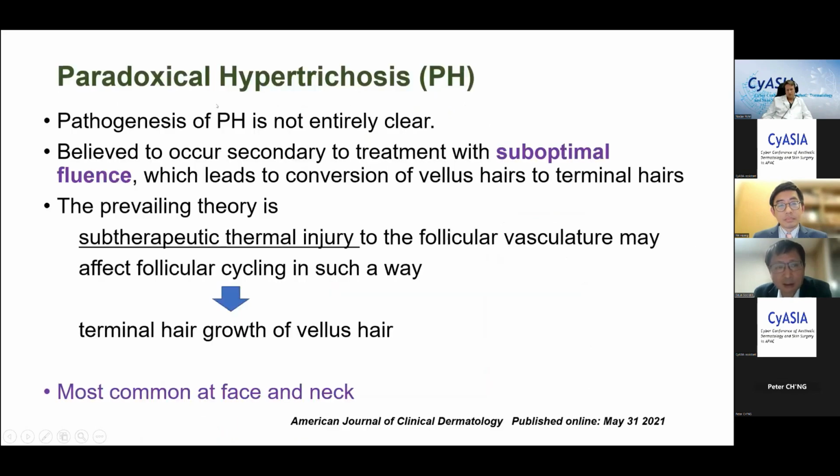On the contrary, as you know, there is also the problem of paradoxical hypertrichosis. Until now, the pathogenesis is not entirely clear, but it is believed to relate to suboptimal fluence, which leads to the conversion of vellus hair to terminal hair. So therapeutic thermal injury affects the follicular cycling, and the terminal hair grows from the vellus hair.